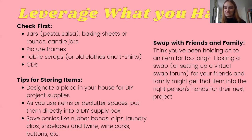If you ever started washing out pasta jars, salsa jars, pickle jars after you use them, which I started doing just like a year ago, now I have so many jars and I don't know what to do with them. So many jars go through a household. So you probably have way more than you're aware of, or if you start collecting, you'll have a lot and you can start doing a project very quickly.